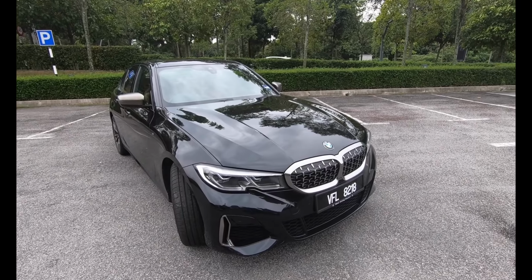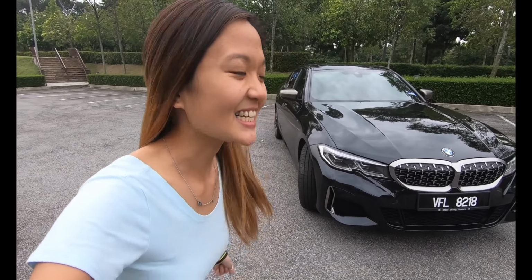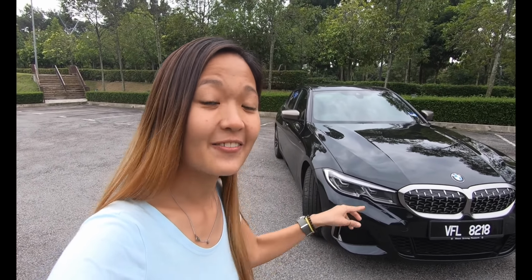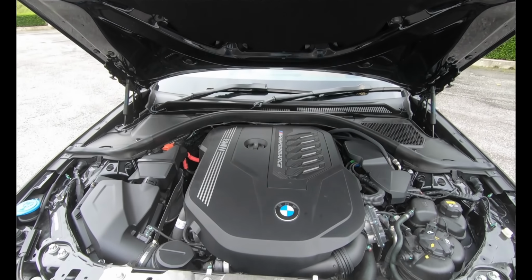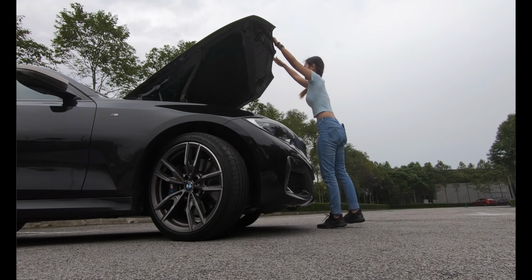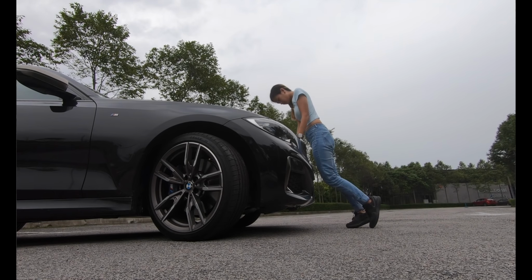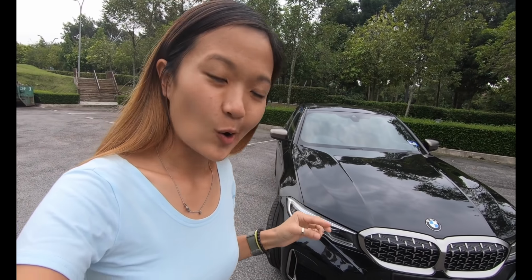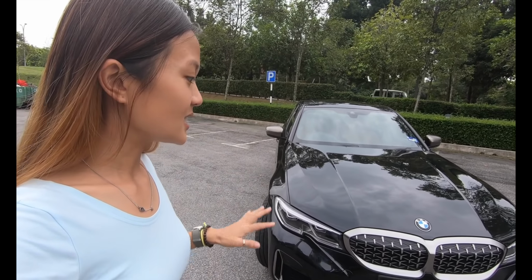So this is the 3-liter turbocharged inline 6. It's the same engine as the X5, the B58 engine. Oh my god, it drives so damn well. I'm so in love with the B58 engine. The first time I fell in love with the engine was with the X5. Go check out my review. I enjoyed doing that review so much, and when I heard the M340i is the same engine as the X5, I just couldn't wait to drive it.